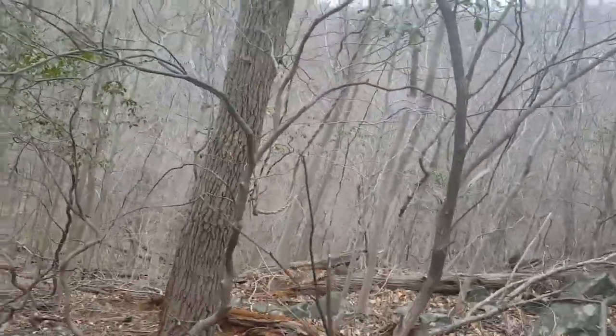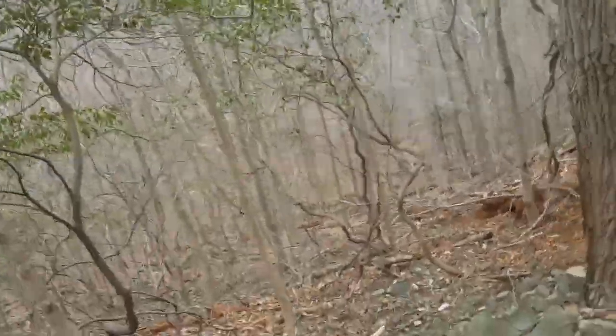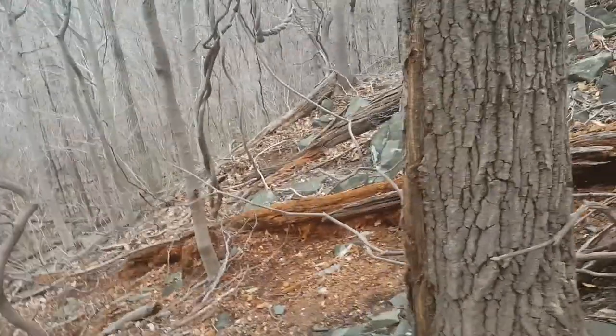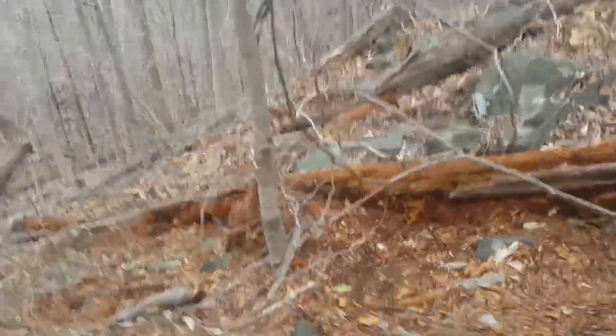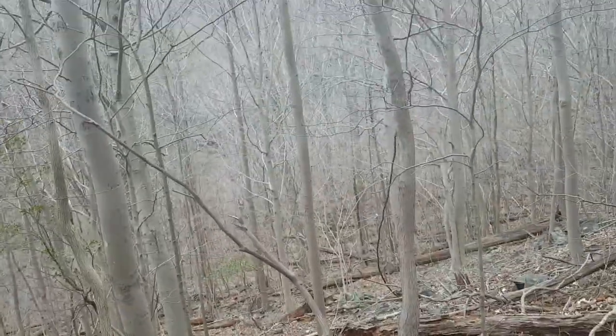Cause I know it curves around. Cause the closer we get to the water, the closer we're gonna get to the trail. Cause the trail is sometimes right next to the water. Yeah, the trail is right next to the water. I'm going down here. My legs are just pushing it. Wow.